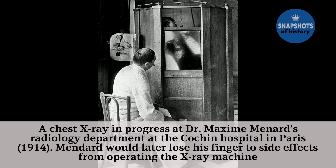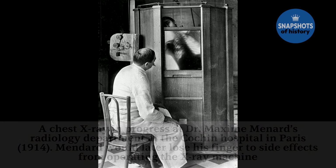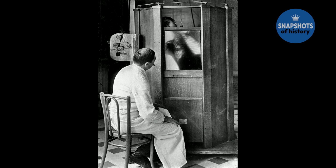The image shows a chest X-ray being taken. It was at Dr. Maxime Menard's radiology department in the Cochin Hospital in Paris, back in 1914. Menard would later unfortunately lose a finger due to side effects from operating the X-ray machine.